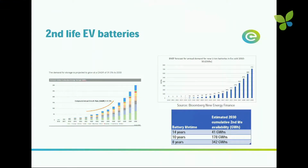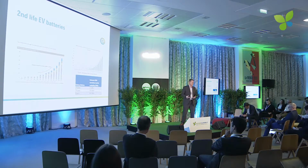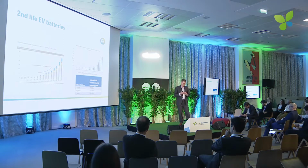So to pick up on the feedstock, if I refer to some Bloomberg graphs here, the left-hand graph projects that by about 2030, the global market for energy storage, excluding the EV market, will be about 300 gigawatt hours a year. If we then look at the projections for EV batteries and their projections for the second life availability of batteries, whether it's 41 gigawatt hours or 342 gigawatt hours, it's a substantial volume. And if we take the middle figure, then what they're really saying is that the volume of EV batteries that will be available will pretty much provide 50% of the global market for storage.